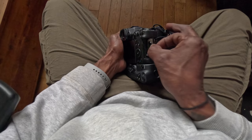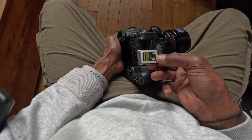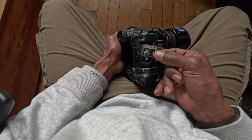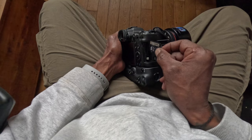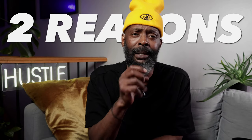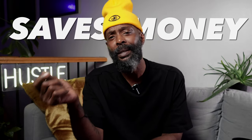Having a camera body with dual card slots can also safeguard your data and prevent data loss disasters. The R5 has dual card slots: one CF Express super fast card that I use to write up to 8K raw video, and a super fast SD card slot that I use for all my pro photo shoots. When I'm shooting stills only, I have my data writing to both cards. Remember, investing in high quality memory cards is worth it for the safety of your work. There's only two reasons to invest in equipment. Number one, I buy gear that makes me money, or two, saves me money.